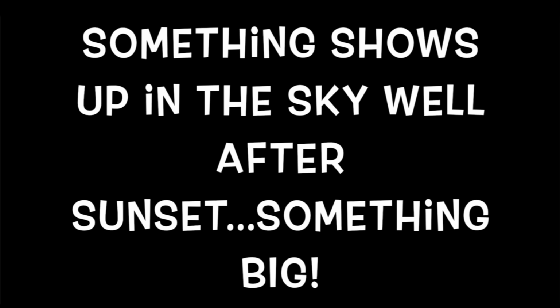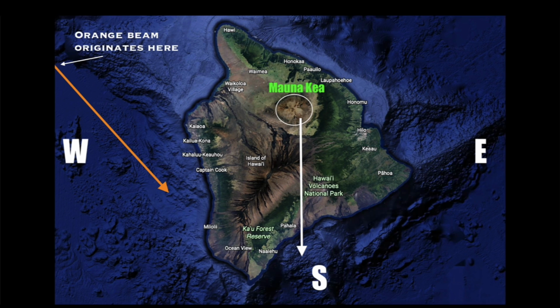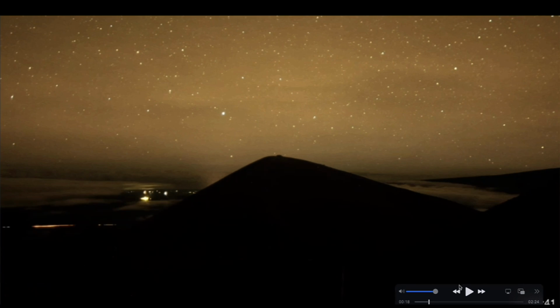Something big. Here we go. This is a slideshow I put together of the night of the 14th, 15th, and 16th. We're right up here on top of Mauna Kea looking south, and you're going to see something enter the field of view over here on the right. This is the night of November 15th. Let me pause it real quick.